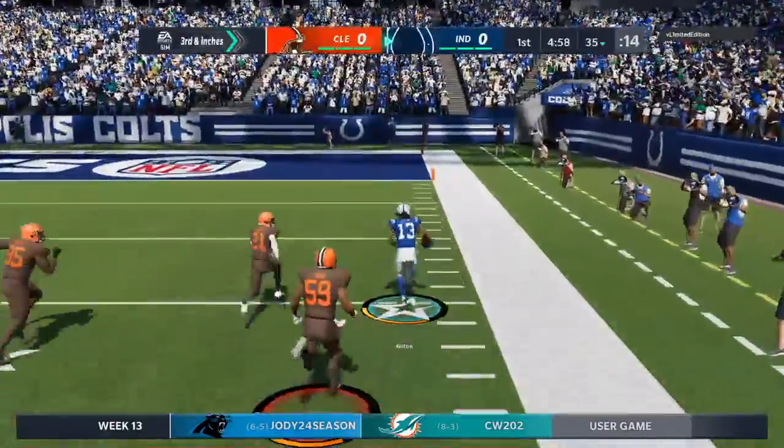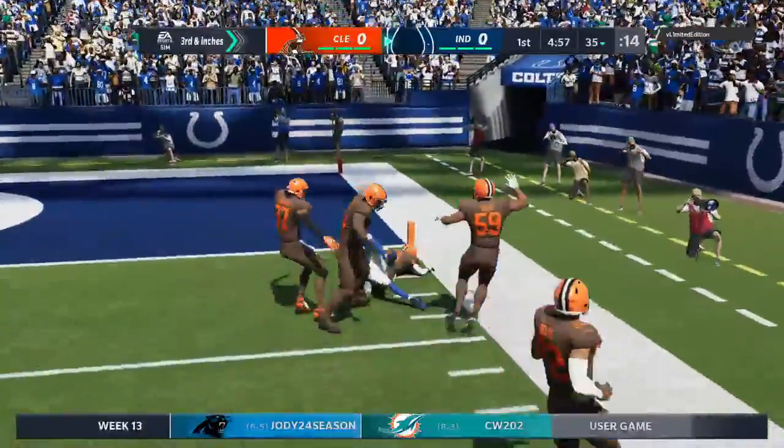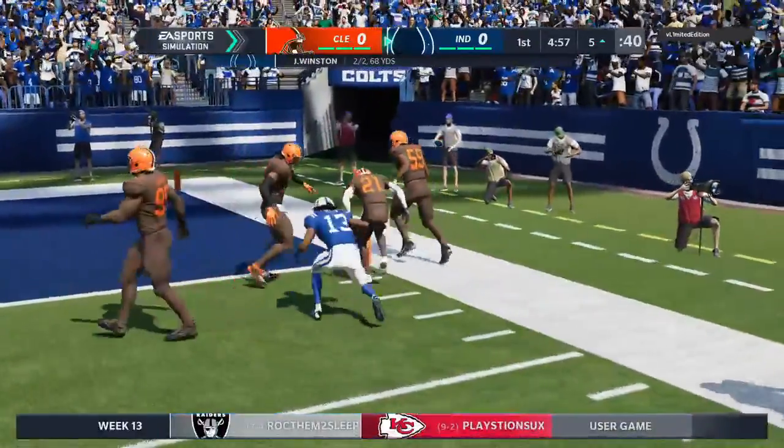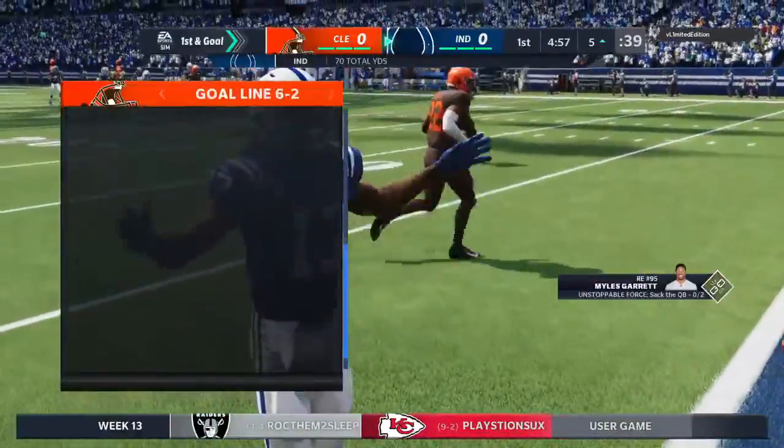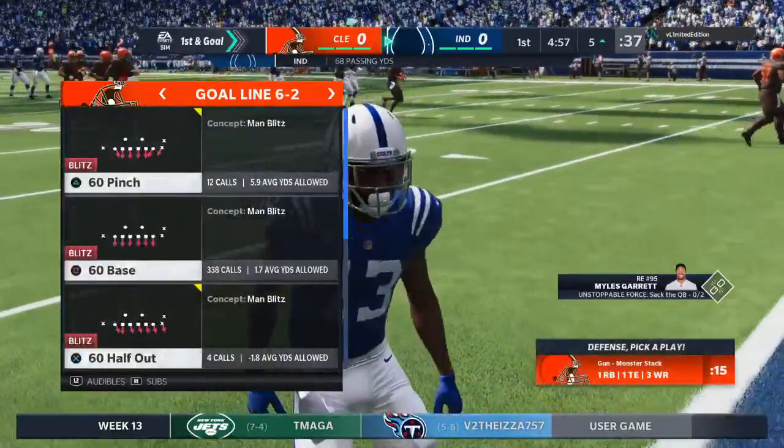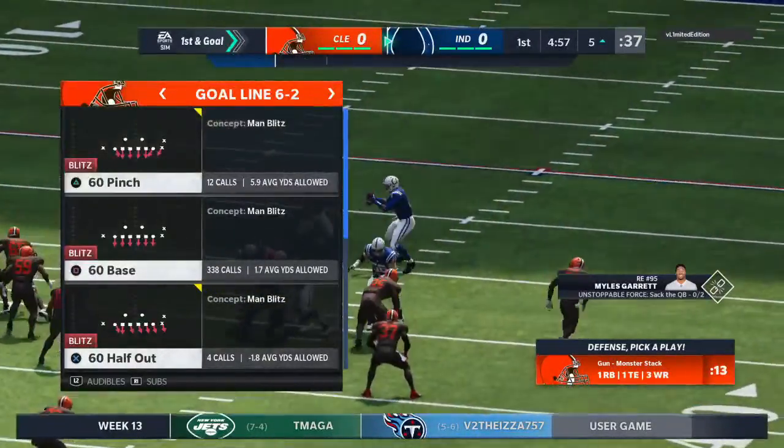T.Y. Hilton, nobody to beat. And he'll go out of bounds, making it all the way down to the 5. They're able to convert on 3rd down, and that sets up a 1st and goal. That's how you draw up the run-pass option right there. You get a chunk play out of it.